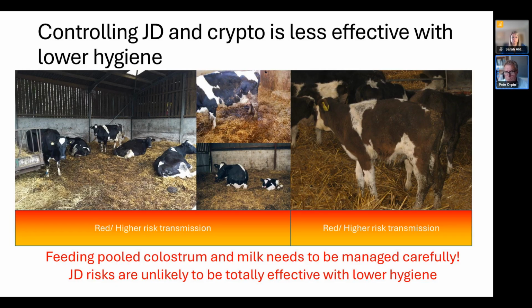However, controlling Johne's disease and crypto is much less effective with lower hygiene. So in these sorts of environments, the risk of cross-contamination is much greater, particularly if you're harvesting transition milk, for instance, and there's a number of heavy shedders or high shedders within the milking herd. That would be a more challenging situation. So you would have to work reasonably hard with those farmers to mitigate a number of these risks to make sure that we could safely do that.